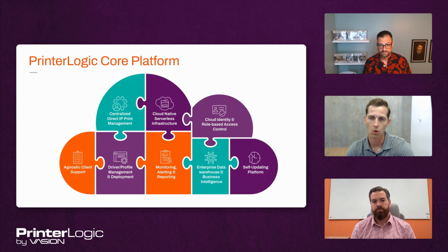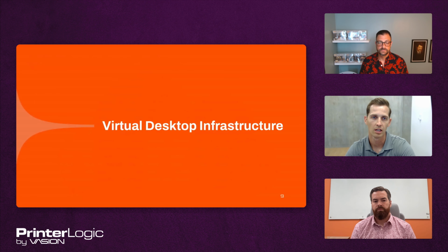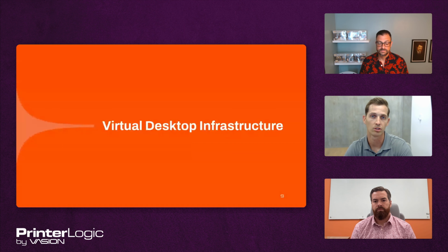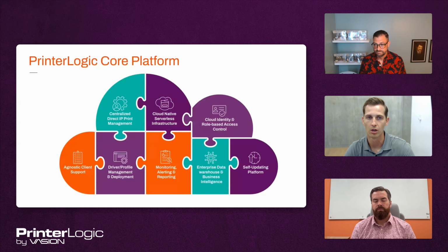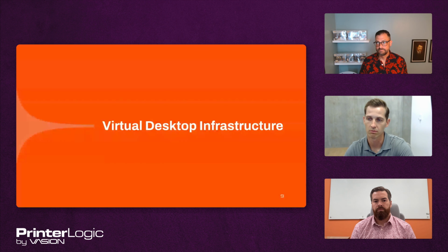Within the core product itself, there are definitely things inherent with what you have if you're an existing customer, or what you would get if you were to become a PrinterLogic customer, that add additional value beyond managing access to and the delivery of printers and their associated print drivers to your end user base. You've got the full ability to do reporting, business intelligence, and all these other things. And one of those is what you just hopped onto, Marcus. We can go to that, which is supporting print within VDI environments as well.